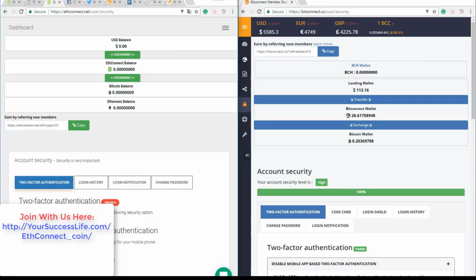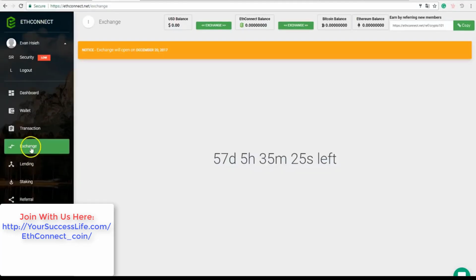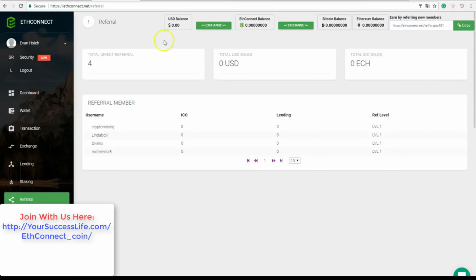Just seeing correct balances, or very simple things like that. Alright, so next up we have the exchange page. You can see that they have the exact date when they're going to launch the exchange. The lending platform is going to be here, and you can also stake your coins as well. They're going to update you when this timer runs out. So referrals here, but pretty much this is the same thing as Bitconnect, and it's the alternative to Bitconnect if you have Ethereum.